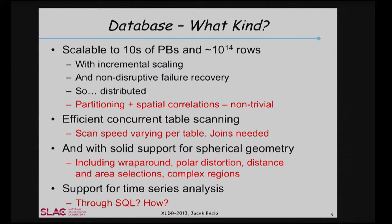And spherical geometry is quite complex. This is quite different from what most of you are working with. So things like the wraparound. Remember this globe I showed at the very first slide. So we have the issue of wraparound. 360 and 0 are actually close to each other. Polar distortions. People are looking for distances. They are dealing with various shapes and very complex regions, the polygons that are describing how the galaxy looks and so on. And we have to take care of this. And the time series type analysis, how do you compare time series? How do you do it in SQL?